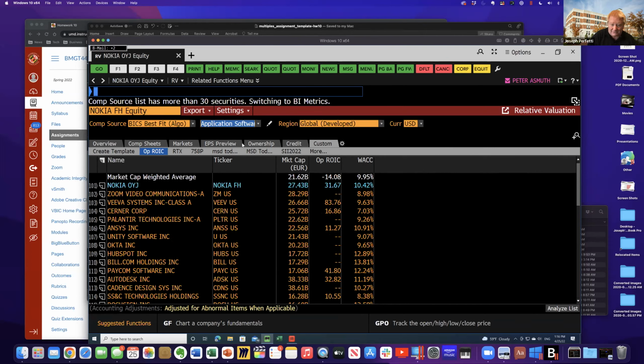So again, if I'm on the software side, I probably wouldn't pick Zoom. You could, you just have to do more adjustments for Zoom. Pick somebody like a Cerner, that might be easier, an Autodesk or Paycom, right? Again, I'll let you choose, but just giving you some suggestions. But you're going to have to pick two companies off of each list, Nokia against both, put in the screenshots. That's about 5 minutes to cover all of the analysis for each one of those industry pairs. And that's what you're going to have to do for your next and final group case.